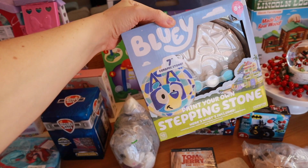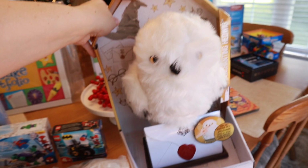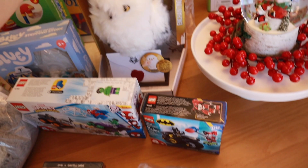He has never, ever in his life watched Harry Potter, but you know the big Amazon catalog that came home around Thanksgiving? Yes, he saw this owl in there and was like hooked. He said he wanted it so, so bad. So we got him that as well. I think it talks and does all sorts of things, but that is from Amazon.